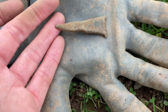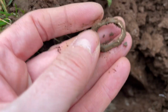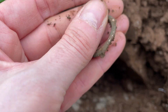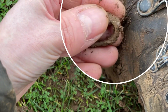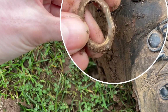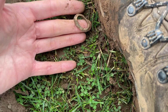That is bronze for sure. Is that gold? Might just be gilt, I think. It's got kind of like a ribbed design around it. It's like a little frame, maybe a kind of locket frame. I'll have to clean it when I get home, so I've got no water.